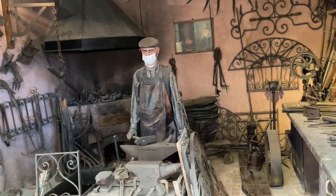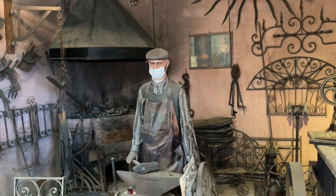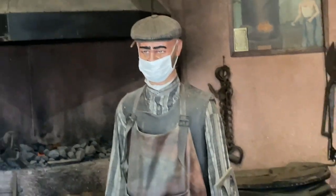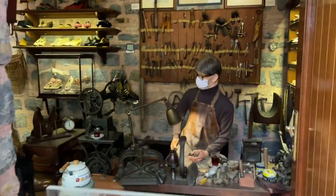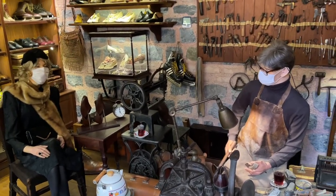I wanted to point out one more thing I noticed. All the characters, they have masks on. Is that funny? I mean, it's just a statue, but all of them do in every store. Even the patrons have masks on. I think that's really pretty funny.